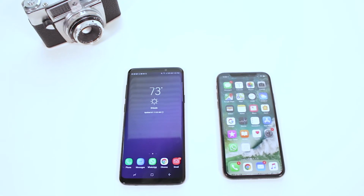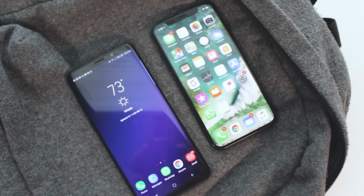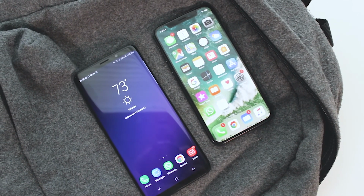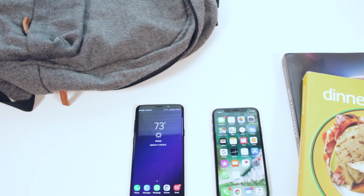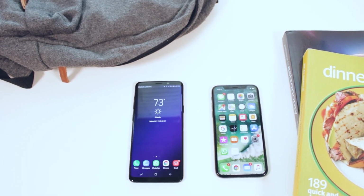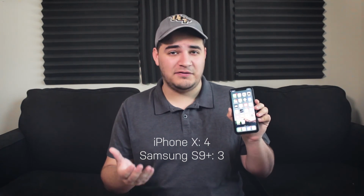So there you have it, guys. That is the competition between the two flagship phones that I have here. Now, honestly, the competition was very close and Samsung has come a long way. And in reality, the Samsung S9 Plus is a really great phone and most Android users are gonna be really happy with it. In fact, I was pretty happy with it for the most part, just a few nuances here and there. And I do think that many Android power users are going to enjoy this phone. But for me, honestly, I prefer the simplicity and the features that work on the iPhone X. So I do think that the iPhone X is the winner here, but I think it's subjective to each person.